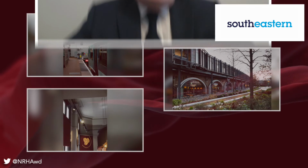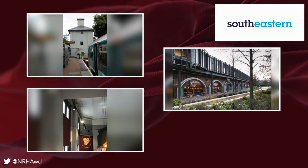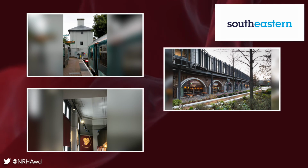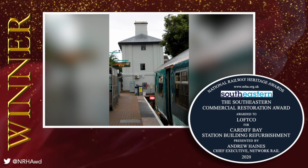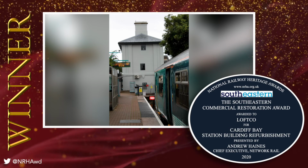Three very impressive entries, I think you'll agree, but which of the trio whetted our adjudicator's appetite the most? The winner of the Southeastern Commercial Restoration Award for 2020 is Loftco, for the rescue and restoration of Brunel's station building at Cardiff Bay.